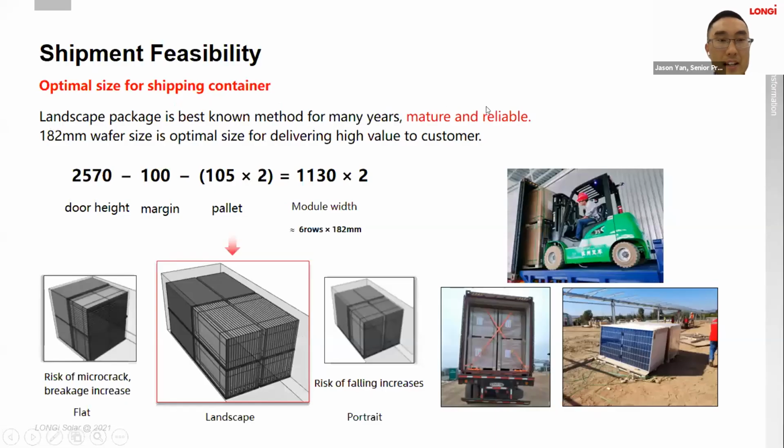First part, we do analysis on the shipment feasibility. As we know, landscape package and a double stack of pallets is the best known method for many years, which is mature and reliable. So 182 millimeter wafer size is the maximum size best fit for the 40 high cube shipping container, which can be calculated from this equation. We can see in the right-hand side figure picture for the 182 millimeter modules, no matter in the loading and shipment and unloading, it's very mature and reliable in the real field test.